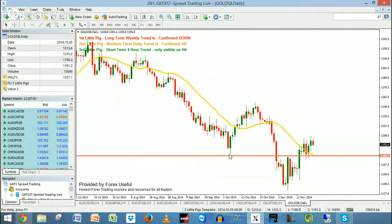The daily shows how we held it here at 1180. We came down, we broke it, tried to break it, and then did break through it, and it just keeps on touching and touching. So gold is going to take some direction. December's usually quite a positive month for gold, so just wait and see what happens here. But no trades for us at the moment.